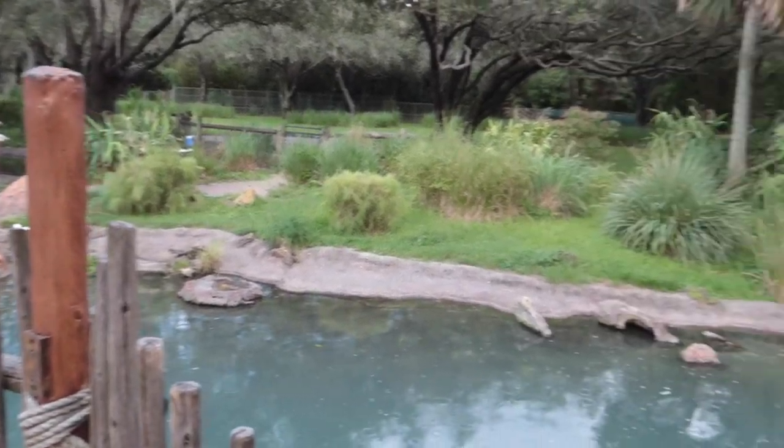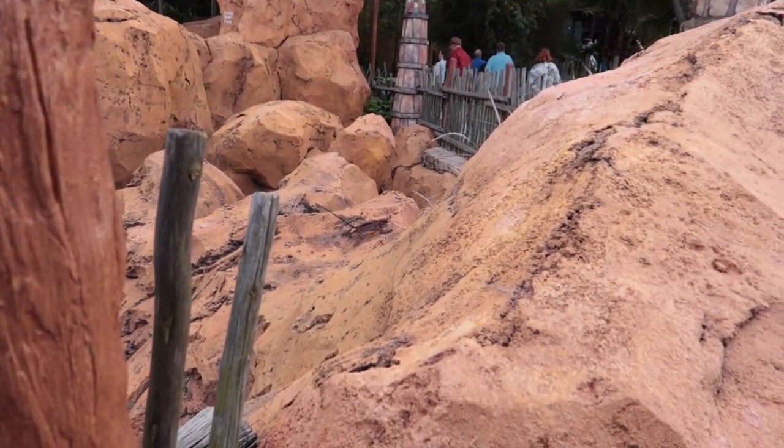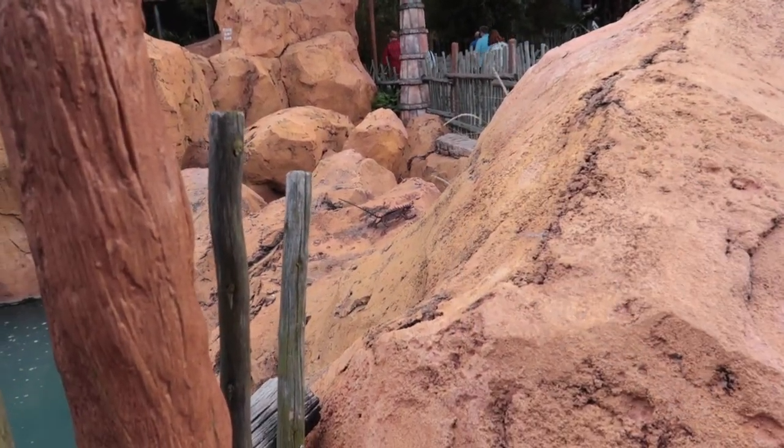So I've been over here so many times to see these flamingos, and I just noticed this. It's a little sculpture of a lizard. I've never seen that there before.